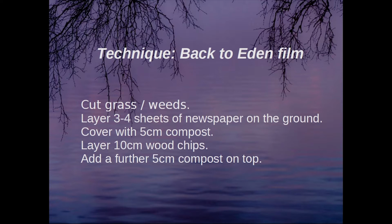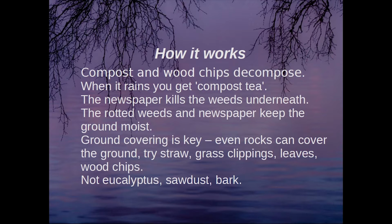And how it works is that the compost and the wood chips decompose. So when it rains, you get compost tea. And the newspaper itself, with the weight of the compost and the wood chips sitting on top of it, squashes down to kill the weeds underneath. And that forms a membrane. The rotted weeds and the newspaper keep the ground moist. And ground covering is key with all permaculture approaches.